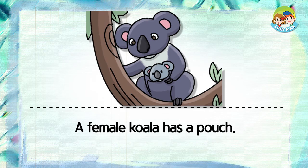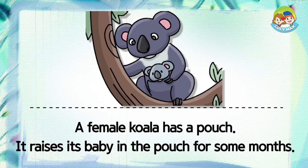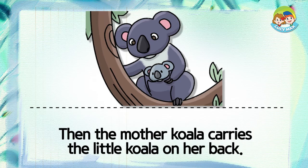A female koala has a pouch. It raises its baby in the pouch for some months. Then the mother koala carries the little koala on her back.